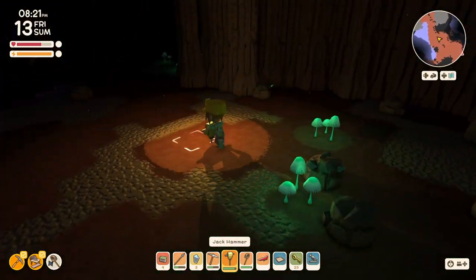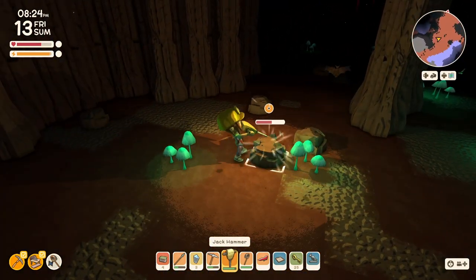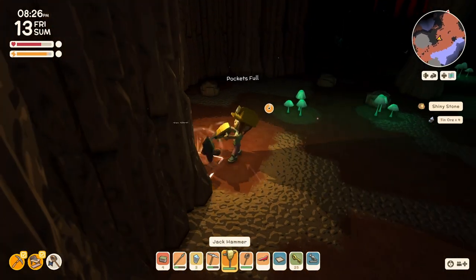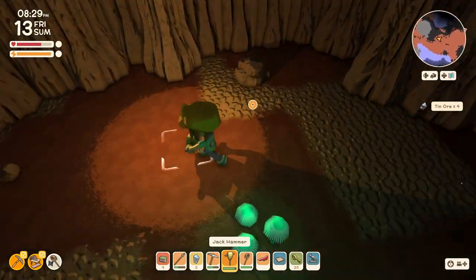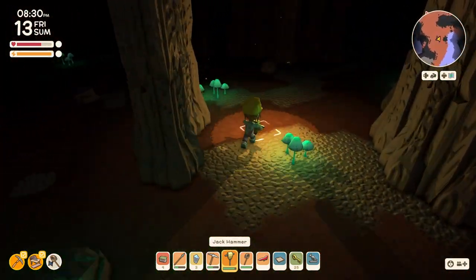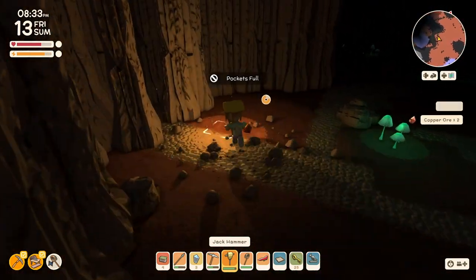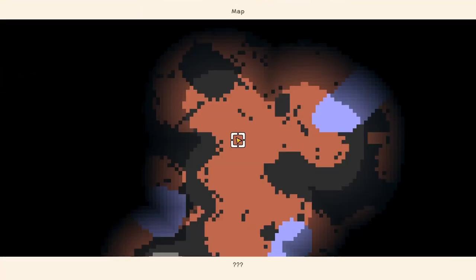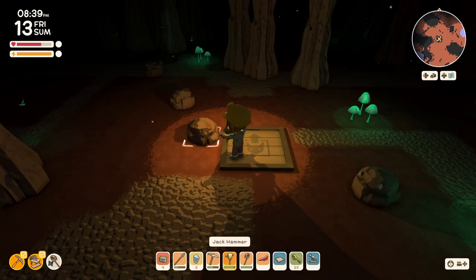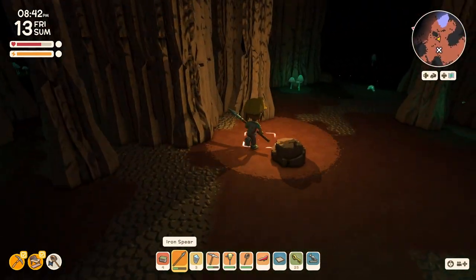Oh, I should have marked where I had that collection point, because now I'm lost. Getting lots of copper, though. I need that. Oh, here's the collection point. Fantastic. Just put an X there. And now let's see if I can find that croc.